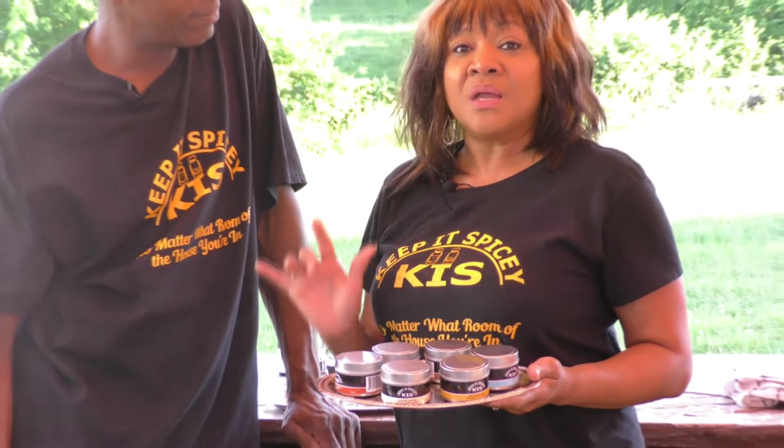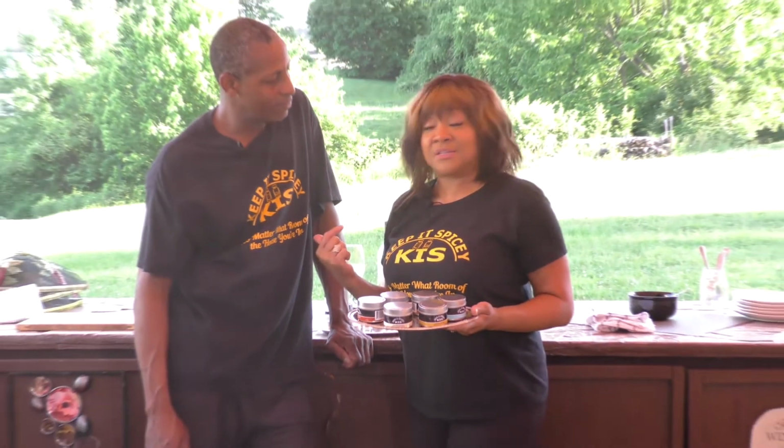So we are getting ready to get our salmon on the grill and our risotto going.